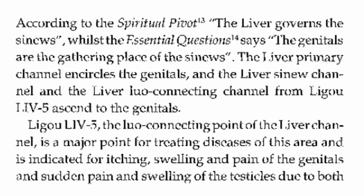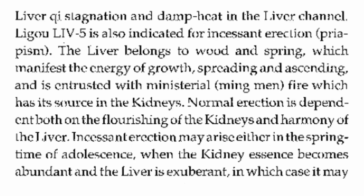According to the Spiritual Pivot, the liver governs the sinews, while the Essential Questions says the genitals are the gathering place of the sinews. The liver primary channel encircles the genitals, and the liver sinew channel and the liver luo connecting channel from liver 5 ascend to the genitals. Liver 5 is the luo connecting point of the liver channel, is a major point for treating diseases of this area, and is indicated for itching, swelling, and pain of the genitals, and sudden pain and swelling of the testicles due to both liver qi stagnation and damp heat in the liver channel.